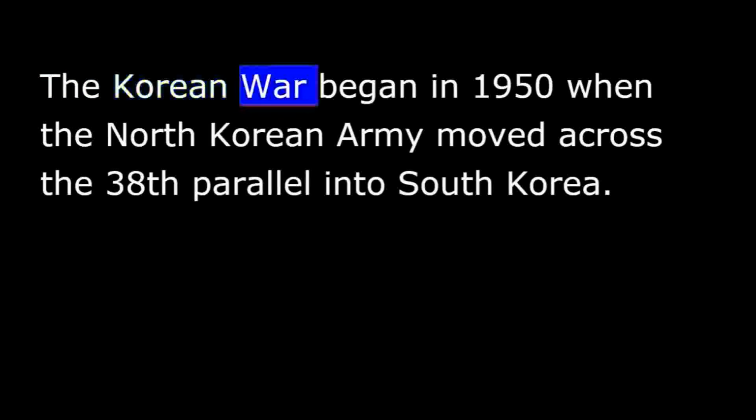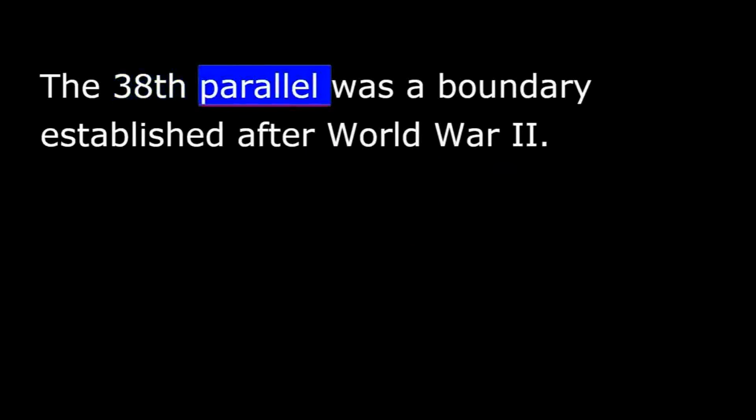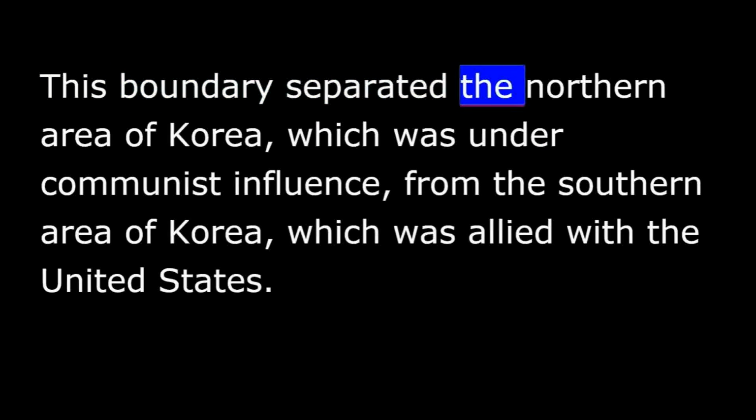The Korean War began in 1950 when the North Korean Army moved across the 38th parallel into South Korea. The 38th parallel was a boundary established after World War II. This boundary separated the northern area of Korea, which was under communist influence, from the southern area of Korea, which was allied with the United States.